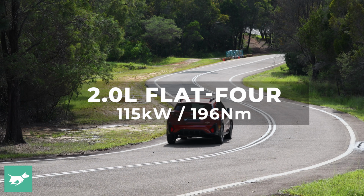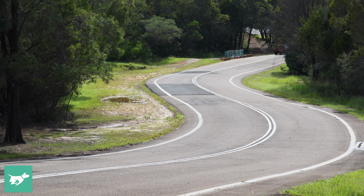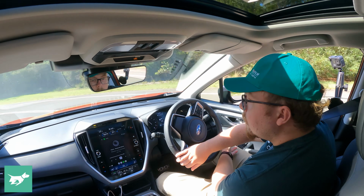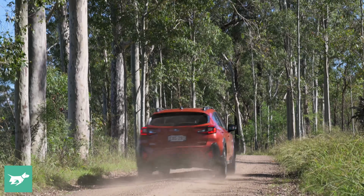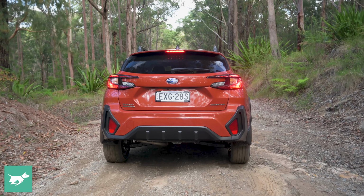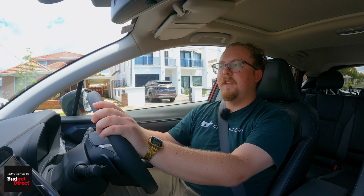So this car has the 115 kilowatt, 196 Newton meter setup, and it's just very sluggish, very sluggish. And I think that that's actually more of a safety concern than anything. So really, a little bit more power for this car could be awesome. And it would be really good off-road too, because this car is capable off-road and it's very good with its articulation, but I just think that it's a little bit missing in the engine and the CVT department.